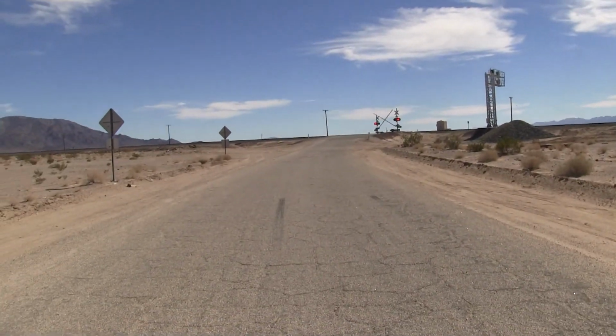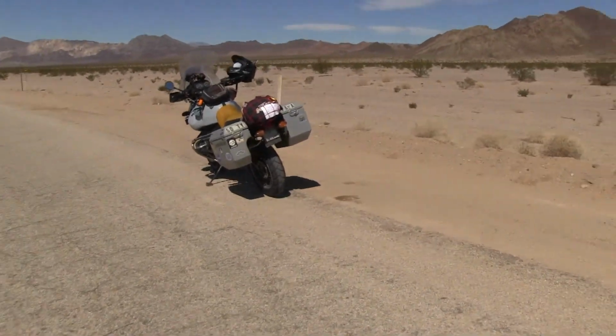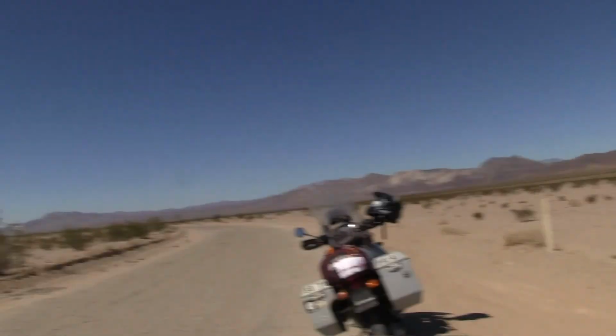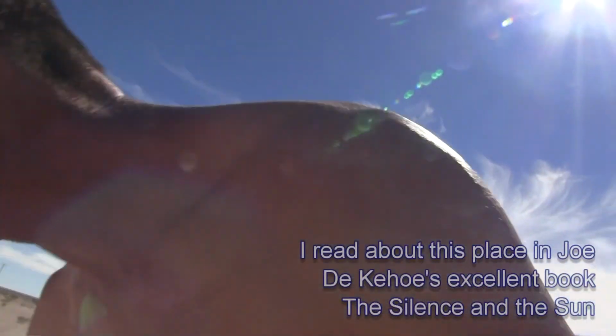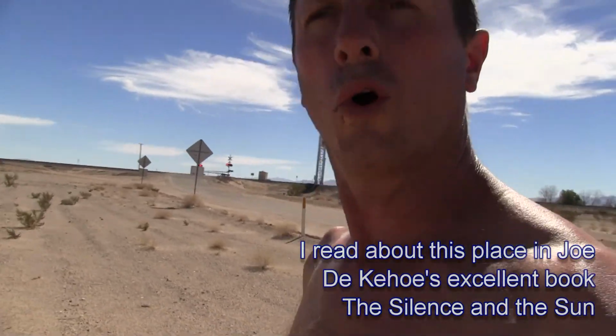So anyway, I stopped here and was just going to look around a little bit, and I parked the bike here and took off into the desert, and lo and behold, I found something very, very interesting. And then after I found it, I remembered that I'd read about it. And that is, oh nice, green rock. That is, I think it's a World War II era training camp, a tent city, so to speak.